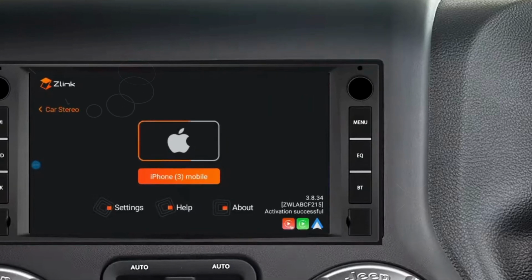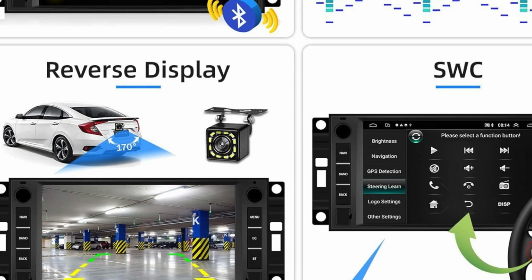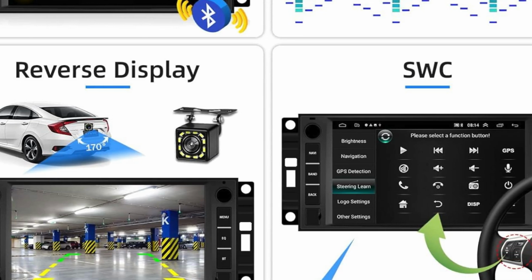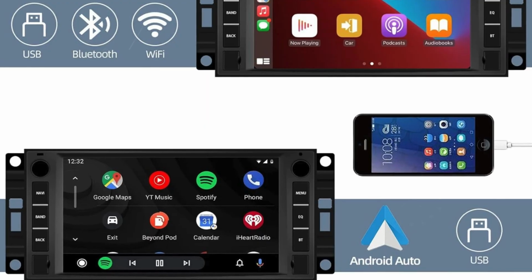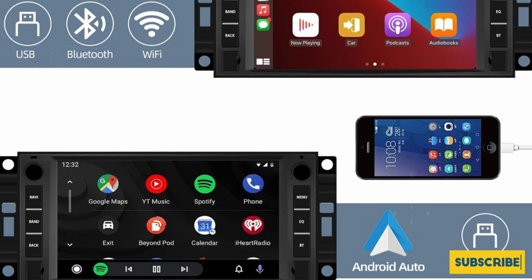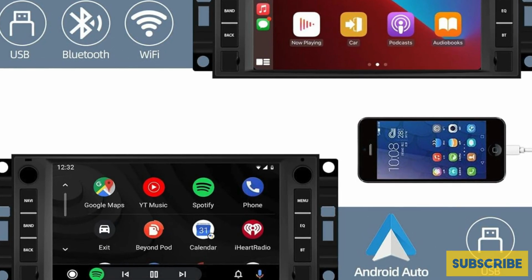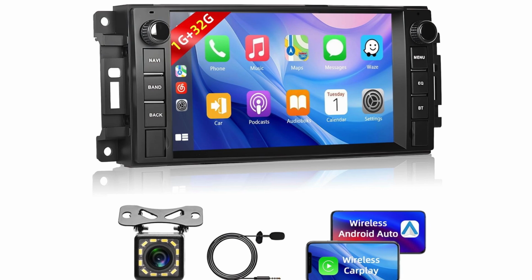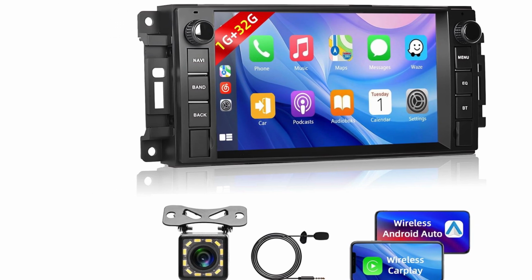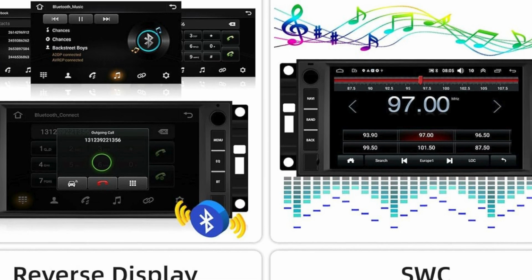The unit also boasts Bluetooth capabilities for hands-free calling and music playback, complete with phone book synchronization for easy access. Plus, the included external microphone ensures clear audio during calls. The FM/RDS radio feature supports 18 preset stations and offers a smooth listening experience with both manual and automatic station search options. For added safety, the stereo includes an HD backup camera input, providing a clear view while reversing, making parking easier and safer. It also supports original steering wheel control learning, enhancing convenience.